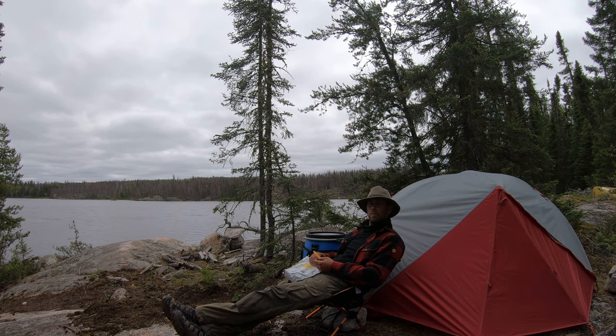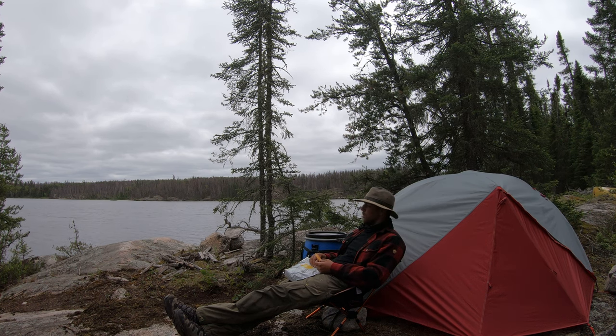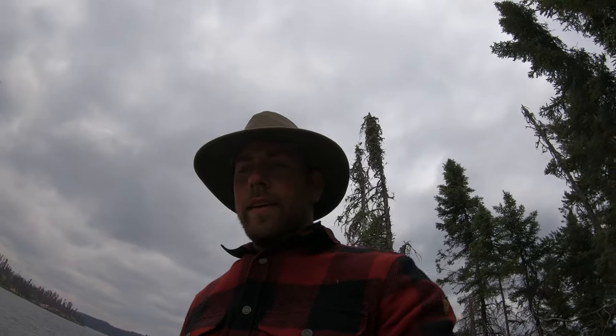I enjoy going hard, but I enjoy sitting down and fishing more, maybe going out trolling a little bit for lake trout, stuff like that. I like doing that too. I'm just spending most of my day in my tent. It's kind of cold out, miserable, raining on and off.